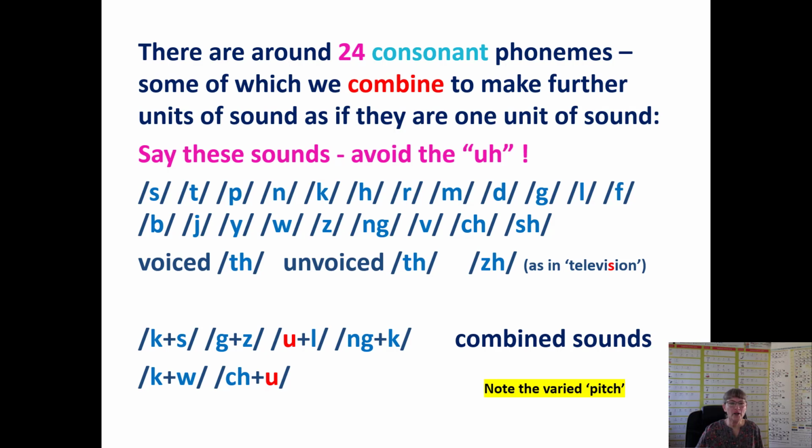S, t, p, n, k, r, m, d, g, l, f, b, j, y, u, z, n, v, ch, sh, v, f, j, x, g, l, n, k, qu, ch. Quite a variation compared to vowel sounds.